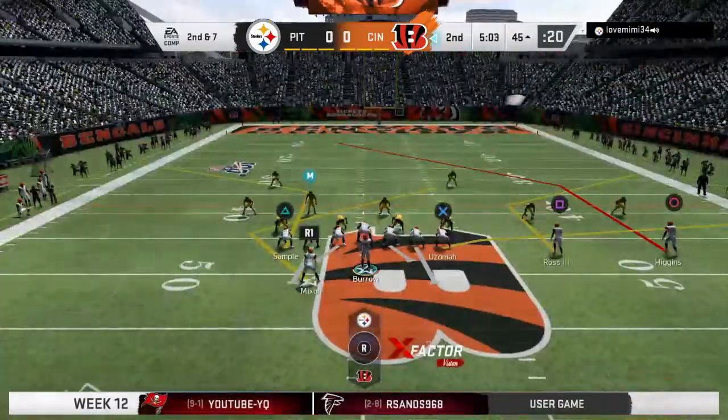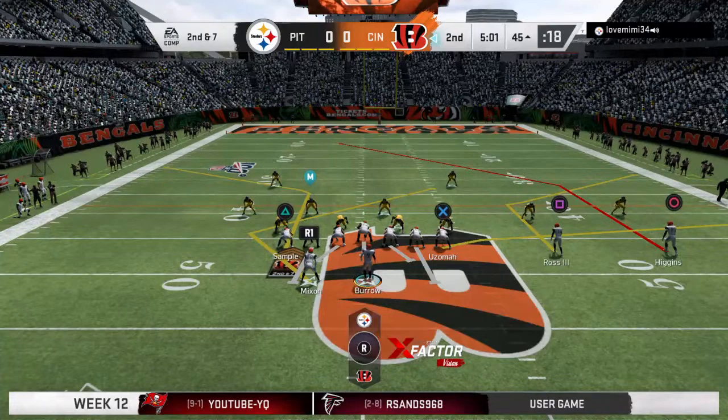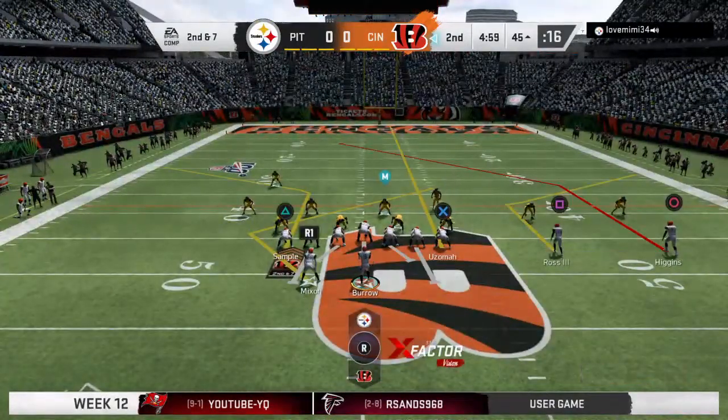Let's go. 3 yards on that last carry. Here's 2nd and 7. Hey, wahoo.